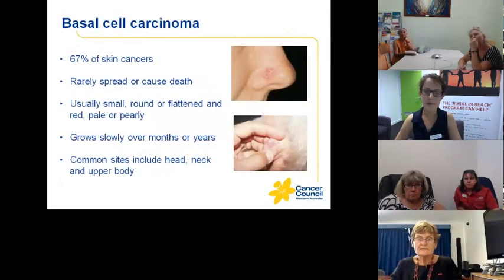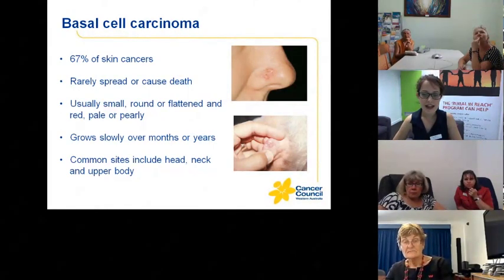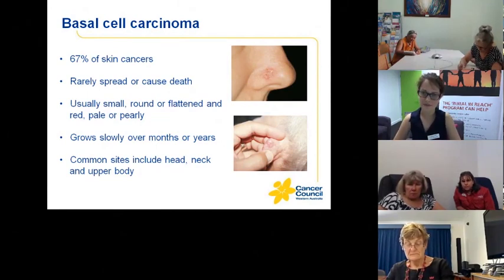A little bit more about each type of skin cancer. Basal cell carcinomas account for 67% of all skin cancers, so it's the most common one. They rarely spread or cause death, and usually they grow very slowly, over months or years. The most common sites are sun-exposed sites, but they're more commonly found in the head, neck and upper body region.